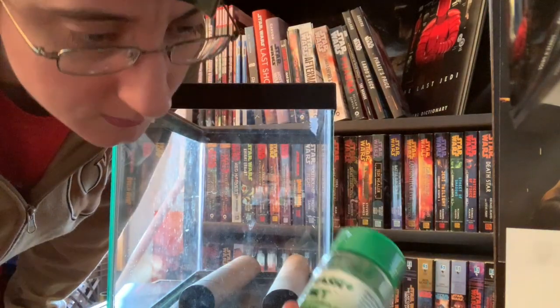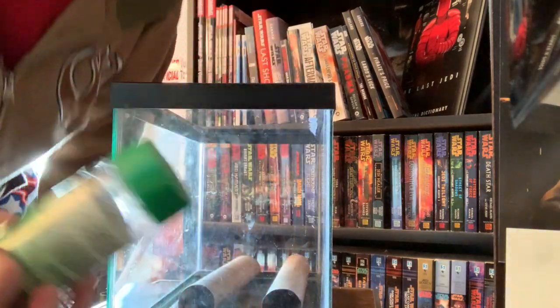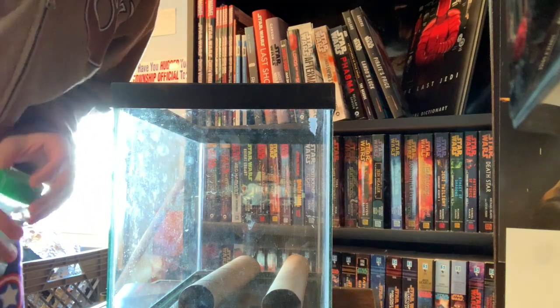The next thing I'm going to do is put in this stuff. This is called Jurassic Diet. Jurassic Diet is what's called gut loader.